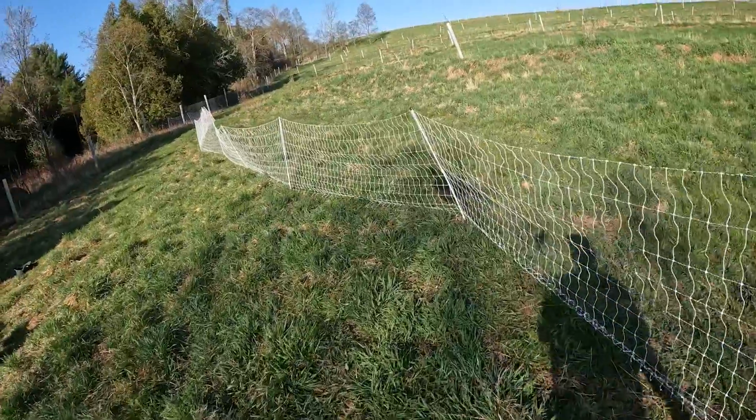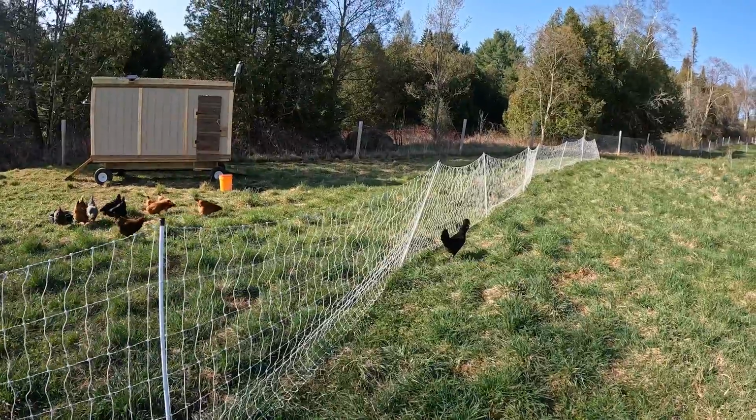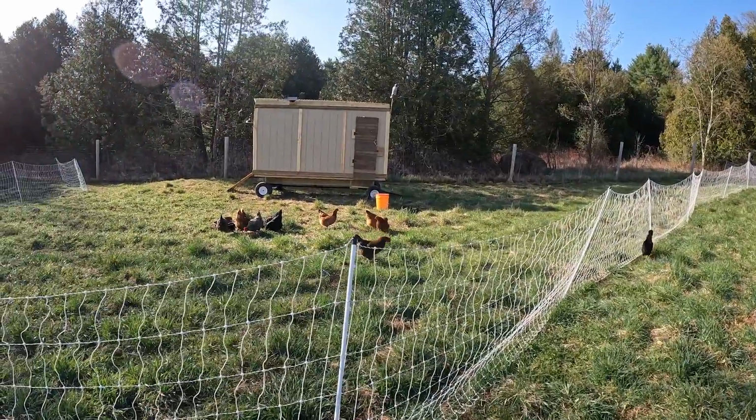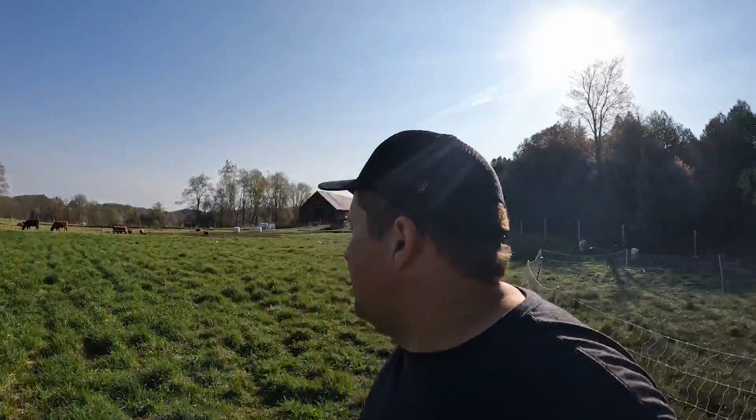Barbara the chicken, what are you doing out here? She was actually staying in the duck house, and she's been staying in the duck house, but seems like she's coming out here and she wants to hang out with these guys. I don't know, maybe she'll change flock allegiances.